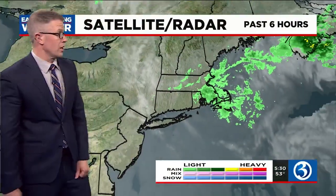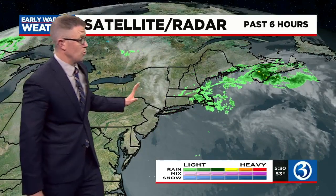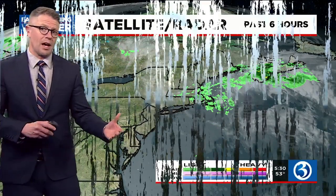On the backside of this nor'easter, you can see the counterclockwise spin to the southeast of Nantucket, and this is going to be moving away. So even the showers that are across eastern Massachusetts and the Cape and Islands all will be moving out. So this evening you may encounter a little lingering drizzle in a few spots.